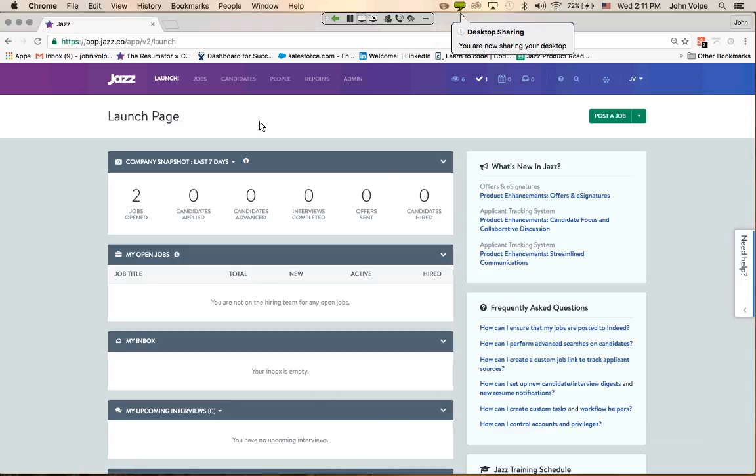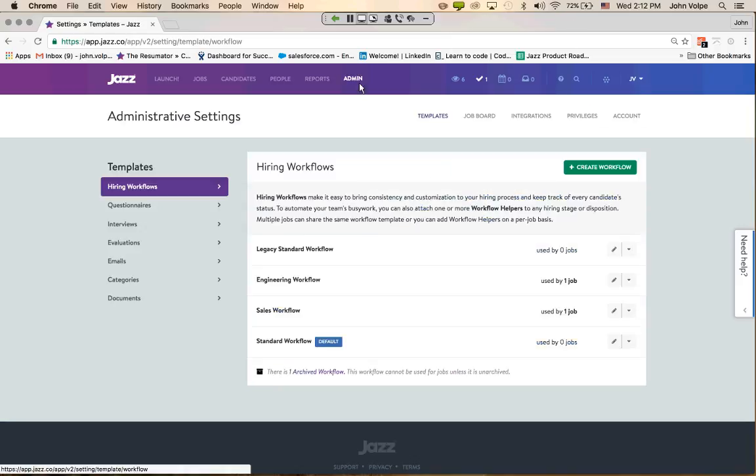Okay, great. So here we're going to start on the launch page, and the first section I want to dive into is in the admin area of the app. Again, this is where we've made the most changes to the workflows feature.